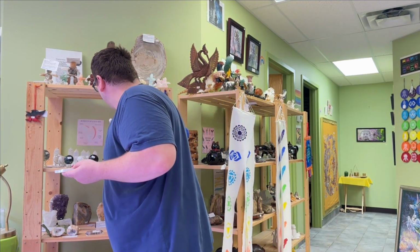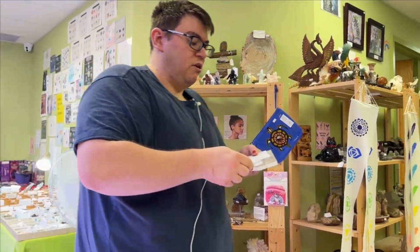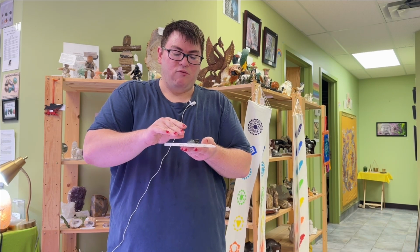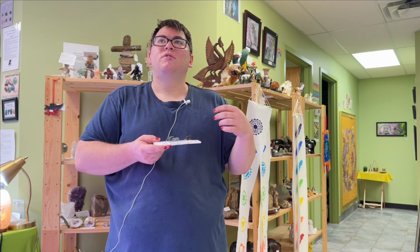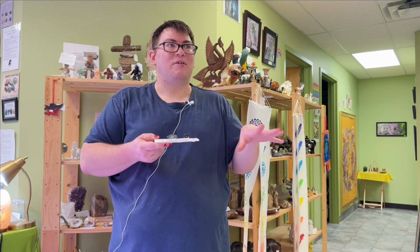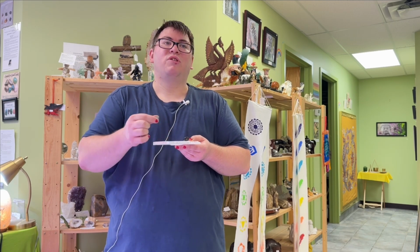It's a charging plate for your crystals. You put your crystals on it and it'll clear the energy on them. You're supposed to clear them every month. You can use a full moon or selenite, so it'll clear the energies so the crystal can do what it's supposed to do, and clear out the bad stuff that gets collected over time. Recharge crystals, yeah, that's what recharge means.